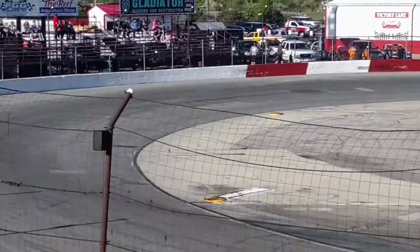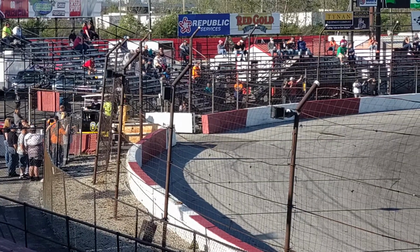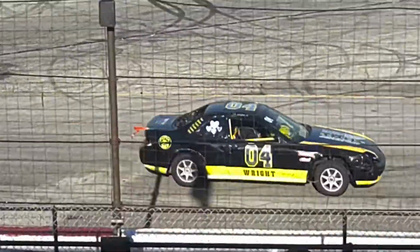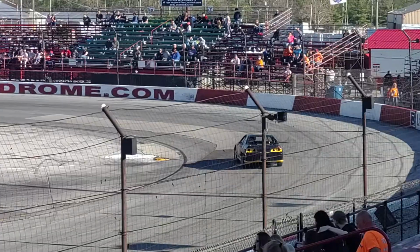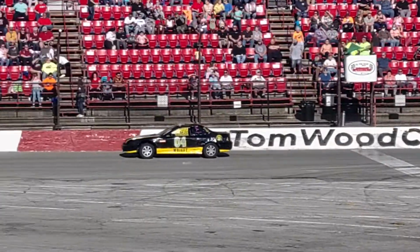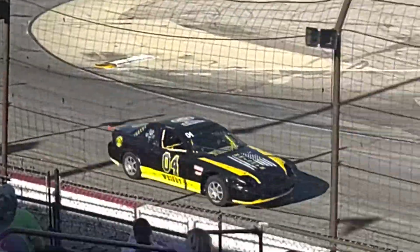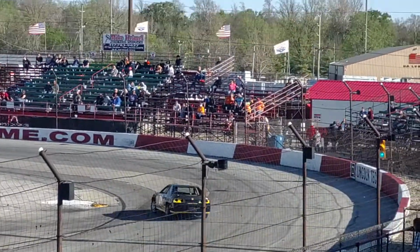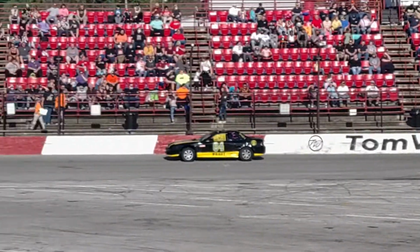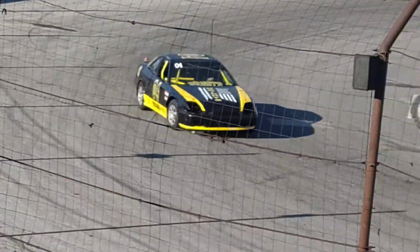Joe Wright Jr. next up in the 04 machine for the Wright Wrecker Service. Wright Towing's going to give her a shot. Takes the green, takes a lot of speed into 1. A little bit of a bobble in 2, but smoky all the way around. That's an interesting one. But Wright is in, third quick now, 04 machine, 15.785.